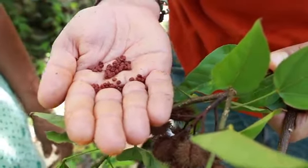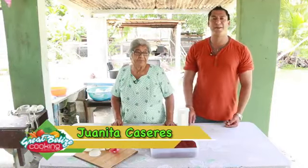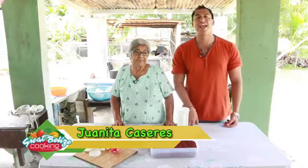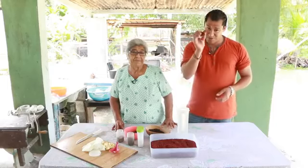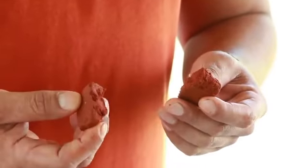And from there we're going to make it into the recado as we know it, with the grinding and adding of the spices. We're at the home of Miss Juanita Cáceres in San Jose Palmar village in Orinjuak district. We're trying to find out this secret about the Orinjuak tacos. Many families make stew chicken on Sunday, we hear about recado, and this is what we know as recado. We buy this at the store.